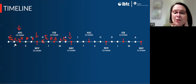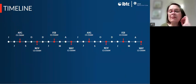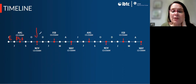If you are not a transition student, so you start at a level, say you start at OPS and you have to do E, P and F, then you would do in June your E, it takes about a month, you would do P over here, F over here, and then sit your November exam.